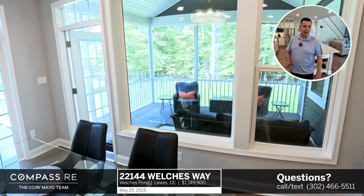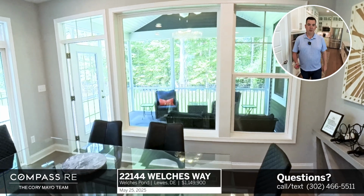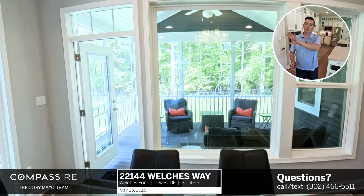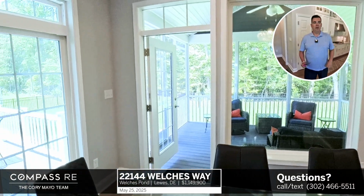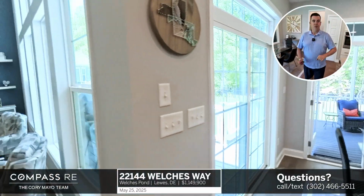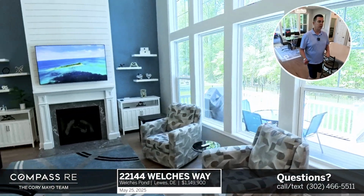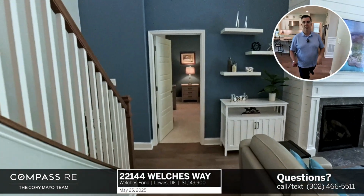You can see this table, it has seating for 6 with plenty of room all the way around it and some additional furniture to the side there. Screened-in porch overlooking that wooded home site, and then a deck off the side there, which we'll check out in a minute. But before we check anything out, first let's go to the first primary owner suite. We'll check out the second owner suite, and then we'll go upstairs.